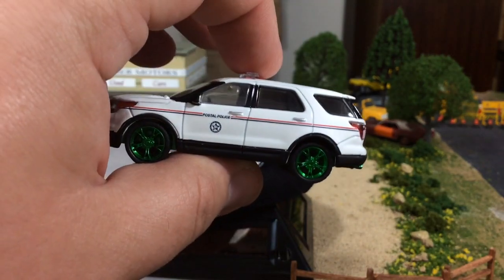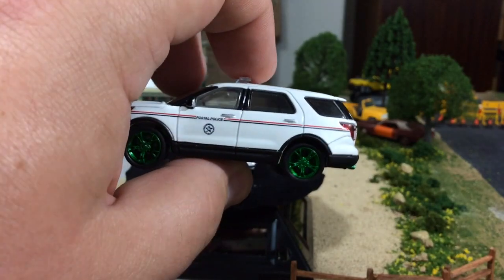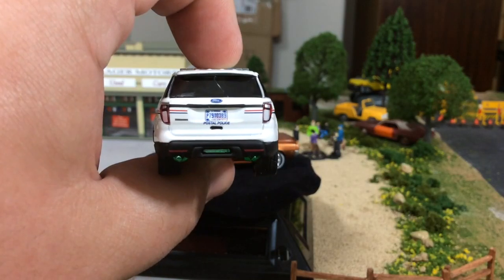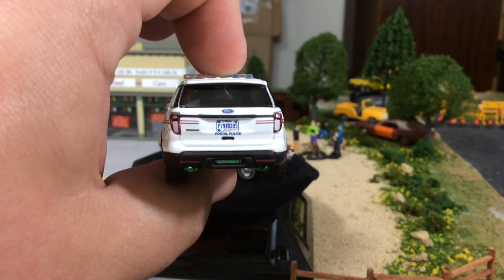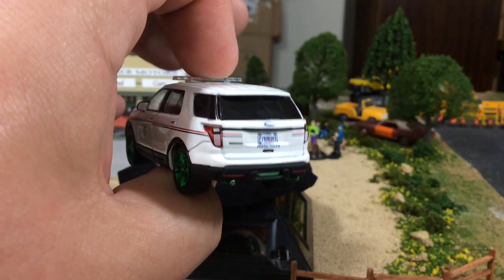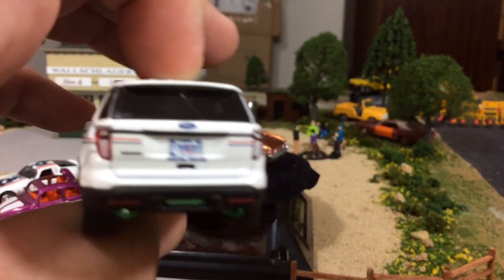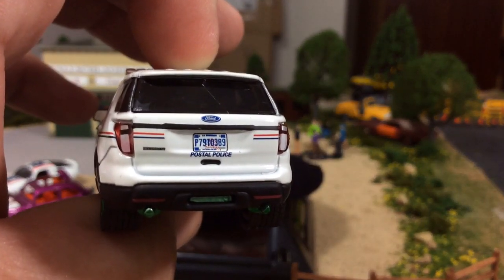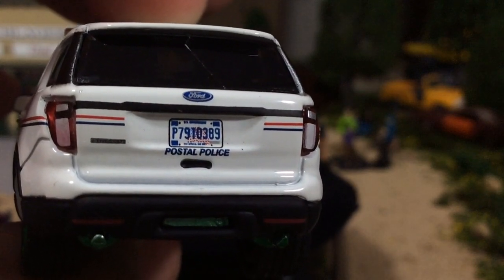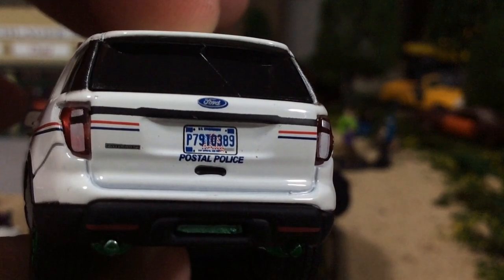There are some civilian models of this that have come out in the Hitch and Tow, I think, Country Roads. But it's actually a very well done casting. It does have insert headlights and taillights, which goes a long way for adding realistic detail. Let's see if this license plate is any more legible. New York? I don't know.